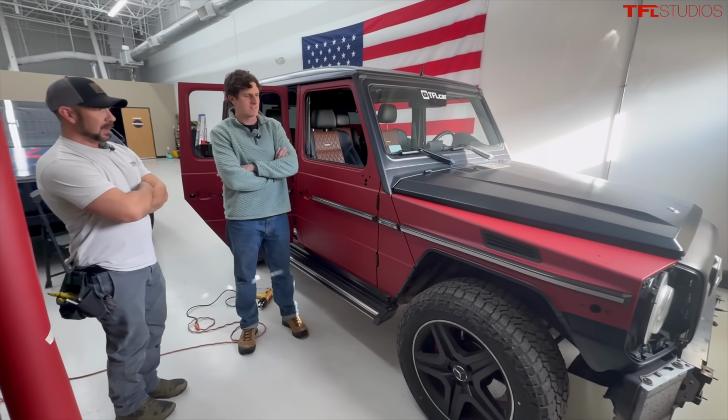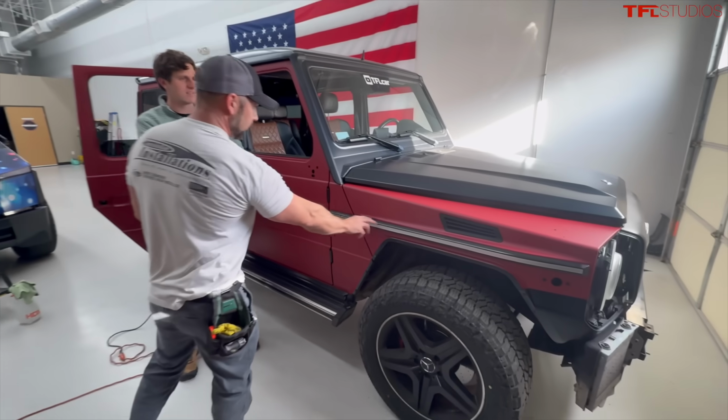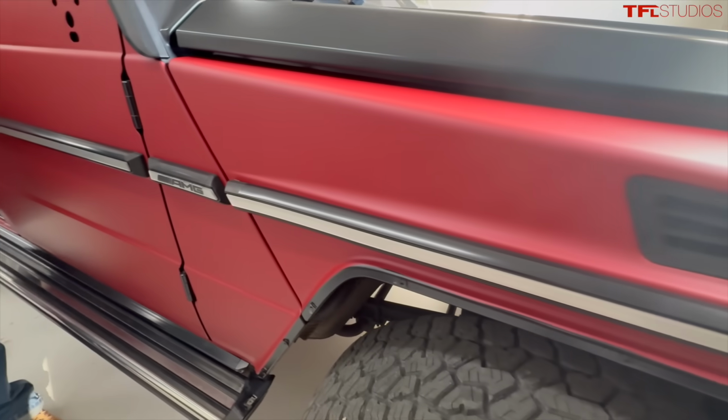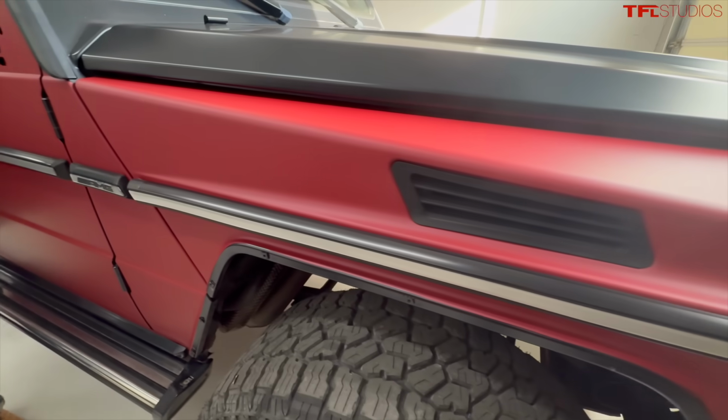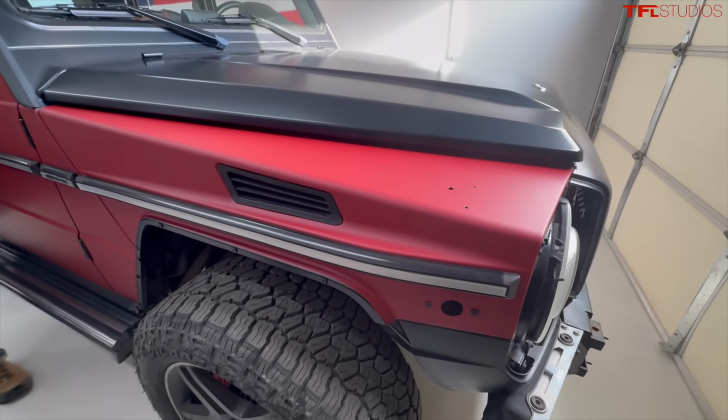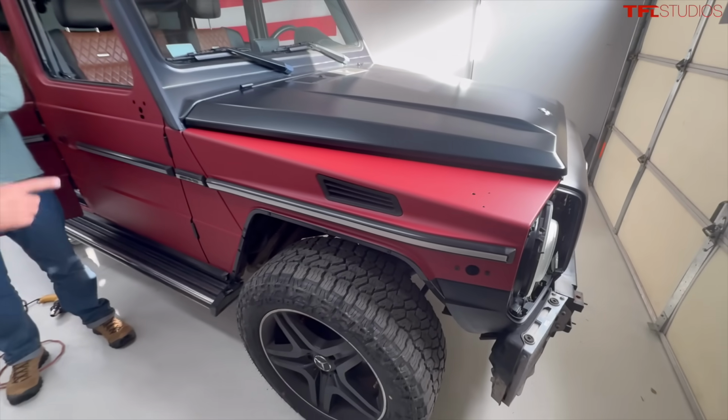The dismantle, and these rubber moldings are VHB or double-sided tape, and there's no hardware holding that on. So if you take them off, you pretty much ruin them. Unreal. So good luck getting them back on. You can, but you're taking a high risk pulling them off. So working around those was a challenge.